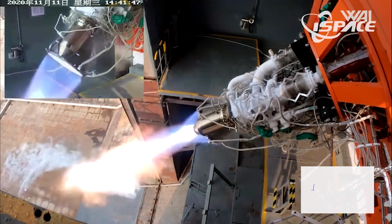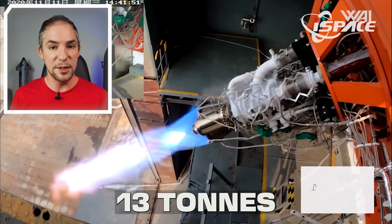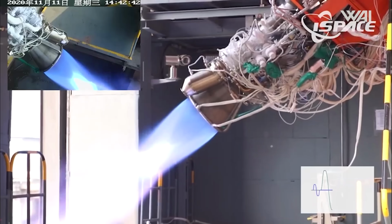The propellant is fed to a single JD1 engine. It offers a thrust of 13 tons with a specific impulse of 280 seconds. JD1 is also called the Focus series, and its focus is set for reusability. According to iSpace, the target for it is no less than 30 flights.